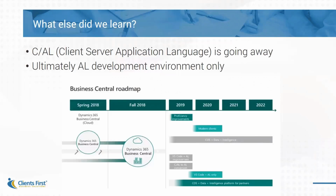And finally, the client-server application language, or CAL as we've known it, is indeed also going away. Ultimately, it will only be what is known as the AL development environment. And again, for us mere mortals that are not technologists or programmers, what that really means is they're changing the development environment underneath to work in concert with Visual Studio, which is a current technology development environment. And that is what allows the software to have extensions. It's what allows the software to be developed for web client only and thin clients. So just two other pieces of information of the 5 that we wanted you to know.